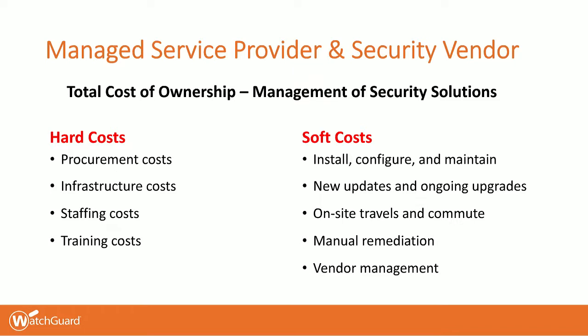Some of the other soft costs are around on-site travel and commute. If you have a piece of product or a service and you need a continuous touch point with your customers and your employees are traveling constantly, I think that to me adds to the soft costs. And then if there is a problem or an issue, there's a service desk ticket, obviously, and then somebody has to go in and manually remediate those things without any automation. That again adds to some of these soft costs.